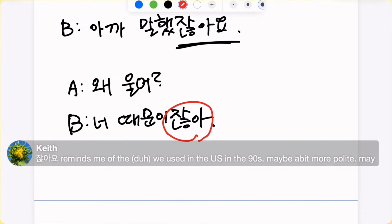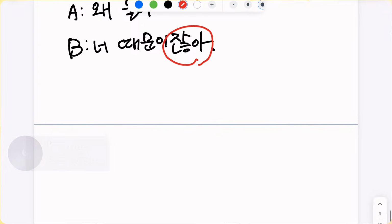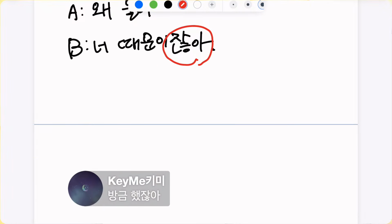Keith님 reminds me of duh used. 맞아요. It does have that duh element in it. Duh. Like, it's because of you, duh. You'd better know that. 이런 거예요. 맞아요. Maybe a bit polite. 이거 진짜 맞아요. This is a very precise description. It's politer than duh, but it does have that nuance to it.